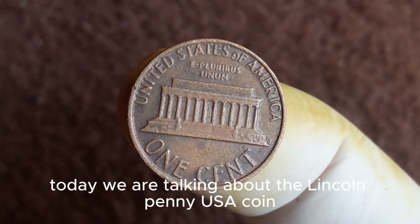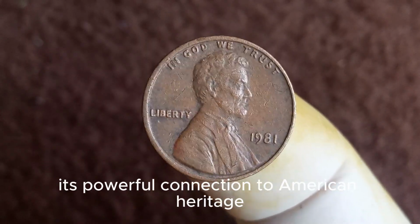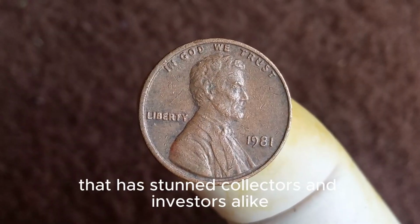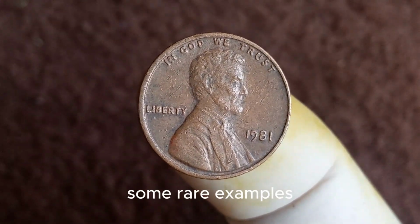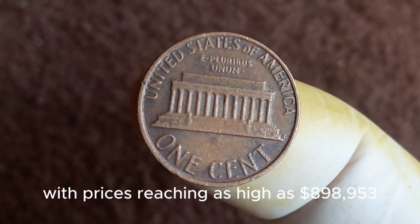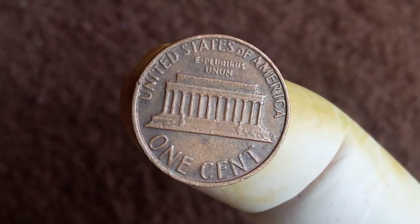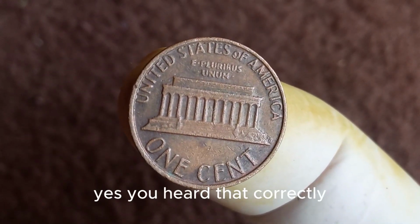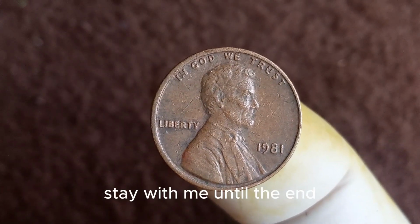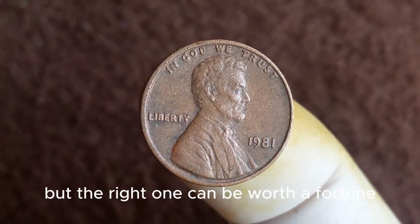Today we are talking about the Lincoln Penny USA coin, Liberty 1981, its deep history, its powerful connection to American heritage, and its current market value that has stunned collectors and investors alike. Some rare examples and special varieties have been seen in the market with prices reaching as high as $898,953 under extraordinary conditions. Yes, you heard that correctly, a penny approaching nearly $1 million. Before you rush to your coin jar, stay with me until the end because not every 1981 penny is valuable, but the right one can be worth a fortune.